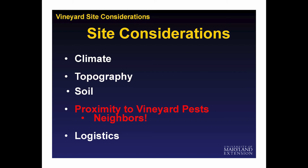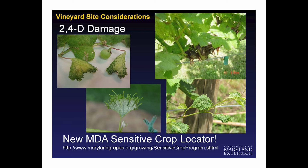And regretfully, in this world, some of the biggest vineyard pests we have can be your neighbors. One of the major problems is that grapevines are very sensitive to 2,4-D. 2,4-D is an herbicide used very commonly in grain crops, and it's basically a hormonal thing, an auxin-like hormone that they spray on the weeds. It grows the weed to death, and they die very quickly. The problem is with grapevines, you even walk in a vineyard and say 2,4-D, and it starts showing symptoms.